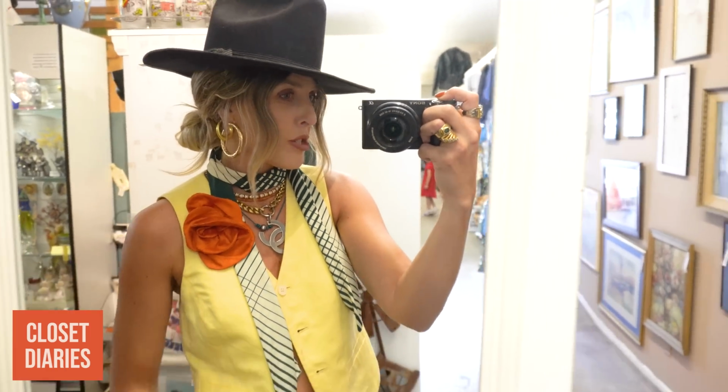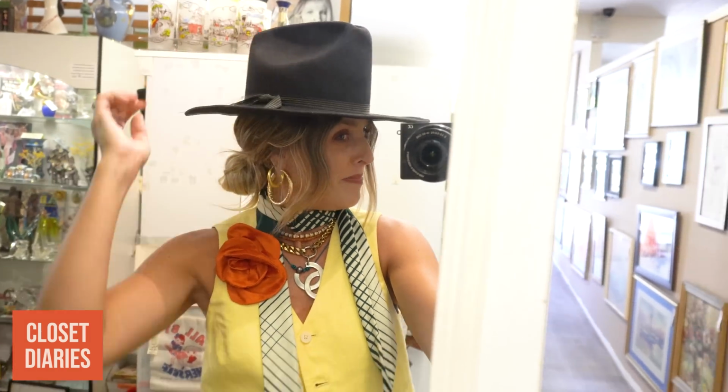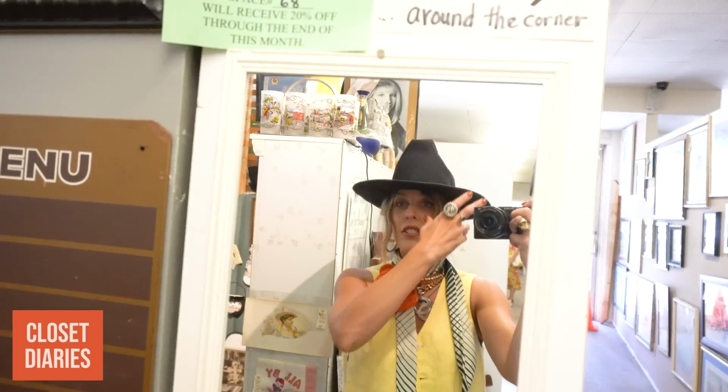This feels like a departure, kind of menswear, western. Love how big I think this is maybe the dome. I love the exaggerated shape of that. Oh my gosh, this is so good.